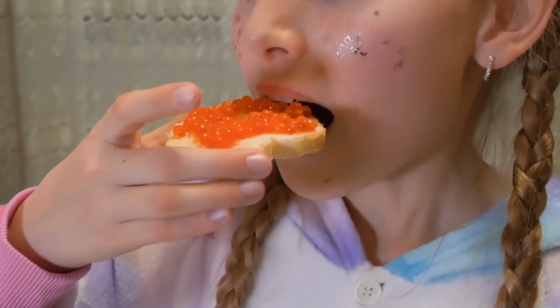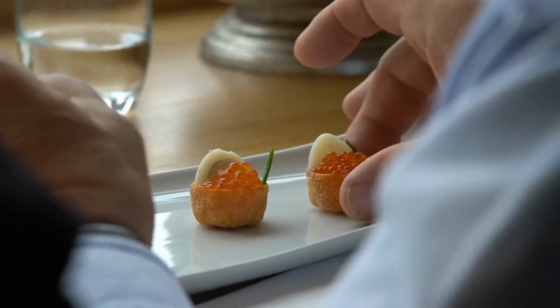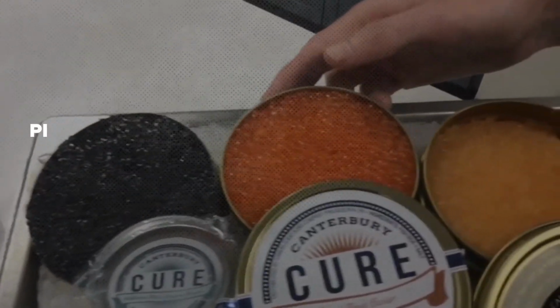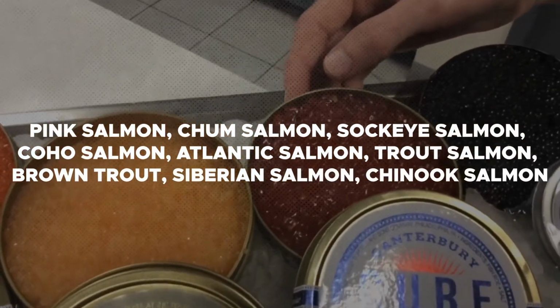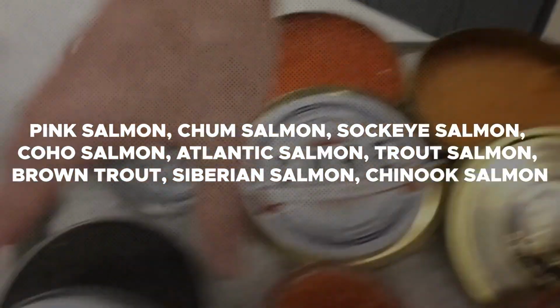Moreover, it has a mild buttery taste with a touch of sweetness. Fish flavor is there, but it's weak. It gives the product some spice. There are more than a dozen kinds of red caviar: pink salmon, chum salmon, sockeye salmon, coho salmon, Atlantic salmon, trout salmon, brown trout, Siberian salmon, Chinook salmon. Each has its own flavor.